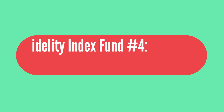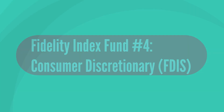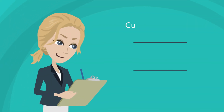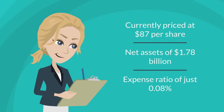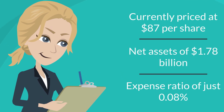Fidelity Index Fund number 4, Consumer Discretionary, FDIS. Next up is the Fidelity Consumer Discretionary Index Fund, FDIS, currently priced at $87 per share. With net assets of $1.78 billion and an expense ratio of just 0.08%, FDIS is an affordable way to gain exposure to sectors that thrive in a growing economy.